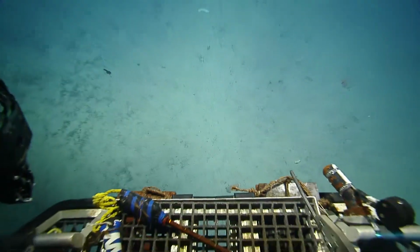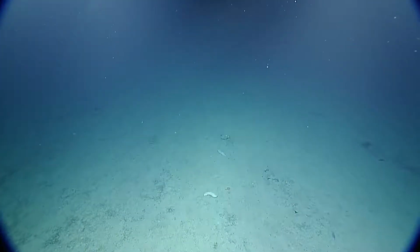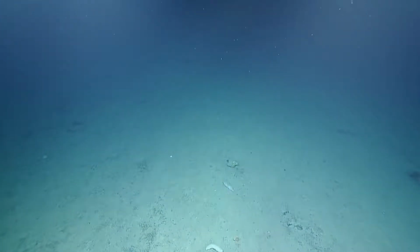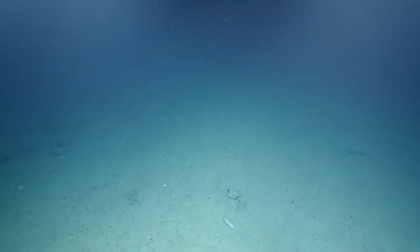It looks like we're looking down on some type of coral. I'm not sure what that was. I have no idea. I almost think that was like an anemone, another urchin, or like a shell. Sea cucumbers?